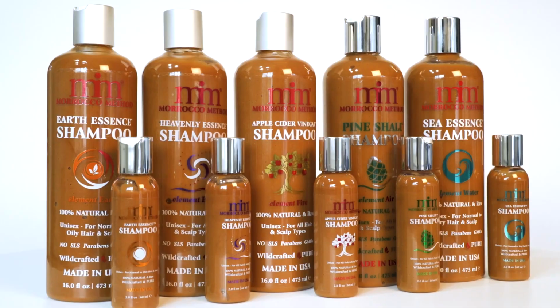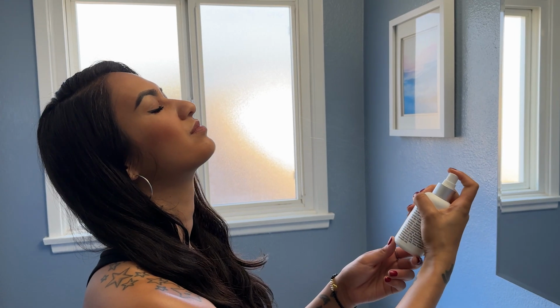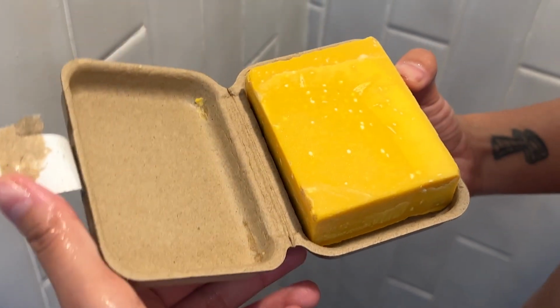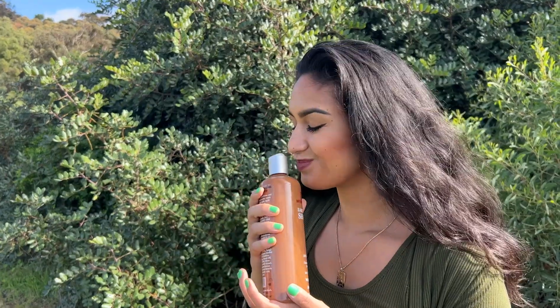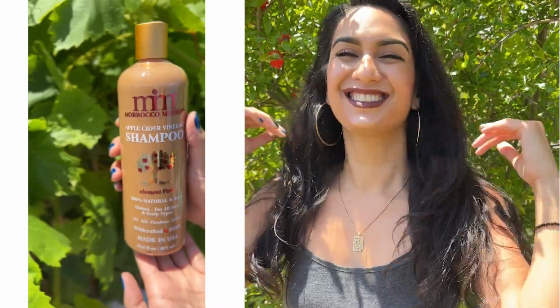Hi guys! If you've decided to take the bold and healthy choice of transitioning to natural hair care products, let me start by welcoming you. Here at Morocco Method, we believe in all-natural raw paleo products that not only cleanse hair, but they also deliver essential nutrients without all the harsh, toxic chemicals found in traditional shampoos and conditioners. We are so glad to have you on board to start your healthy hair journey.